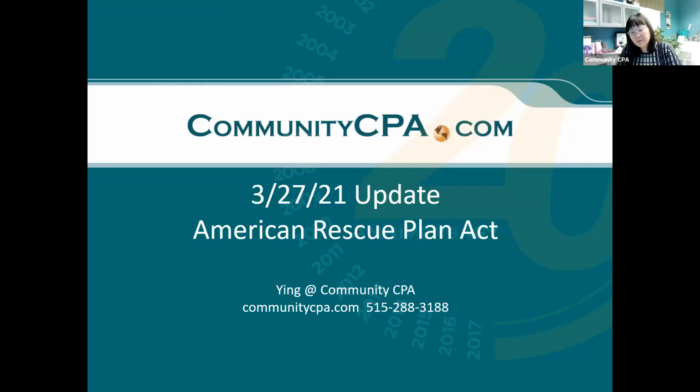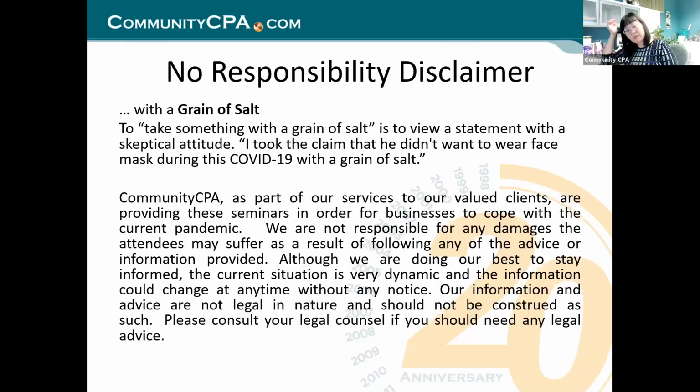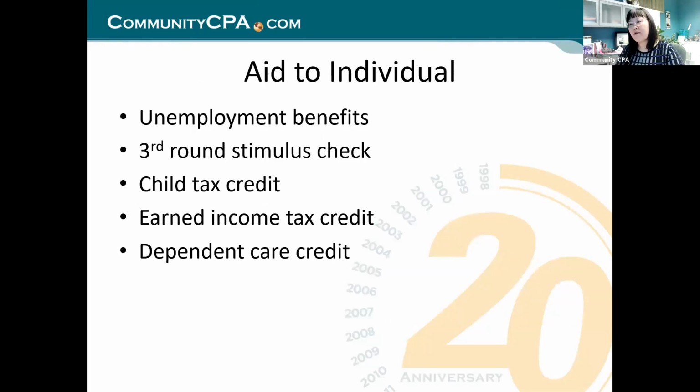So first of all, today is March 27th. The timeline is so important because knowledge does go outdated quickly, so you always want to listen to the one that's most recent. Having said all of that, I want to very quickly cover this: the American Rescue Plan bill was signed into law on March 11th.